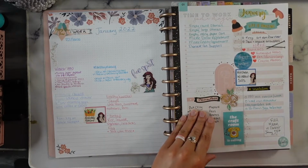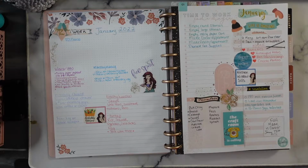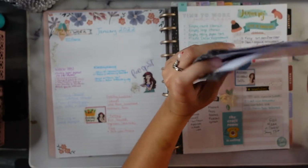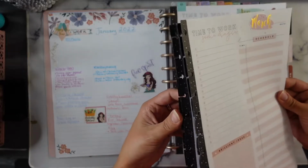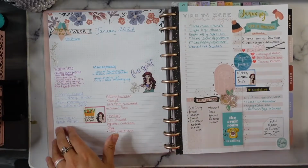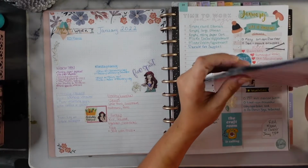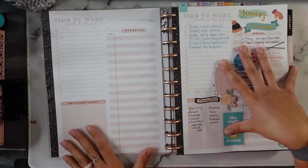So basically I took the pages from the Disney Princess Elegance extension. I'm getting better with my Happy Planner terminology. And I went ahead and, so this is what it looked like before. And this was just lined paper before. But this one I think is like a daily schedule thing. So this is what it looked like out of the box, and then this is what I ended up doing with it.